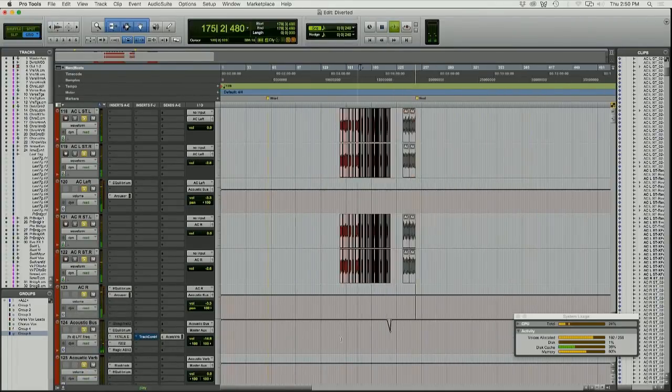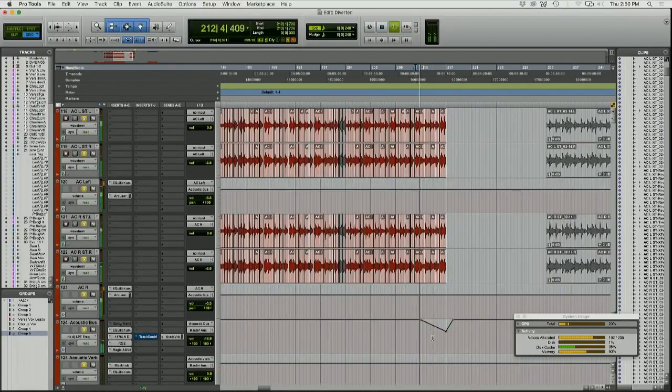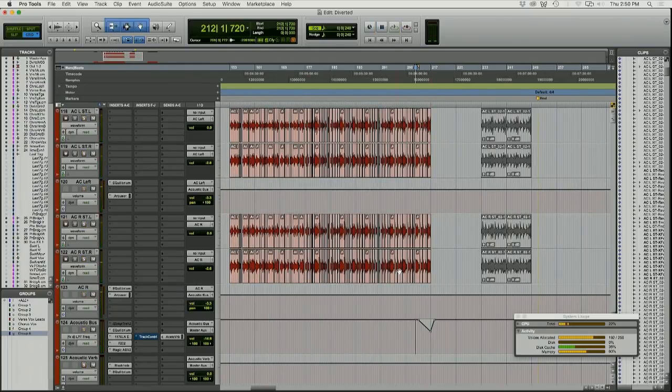I always liked filtered guitars. You only hear it at the very end, but it's effective. That's all it's doing. It's really simple.